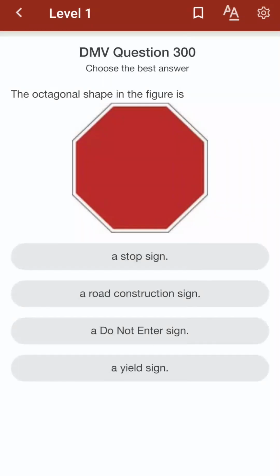Question 300. The octagonal shape in the figure is. Answers. A. A stop sign. B. A road construction sign. C. A do not enter sign. D. A yield sign. The correct answer is A.